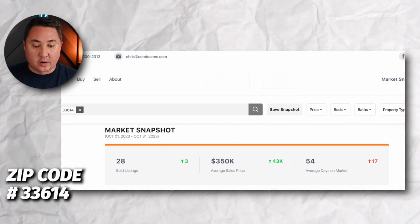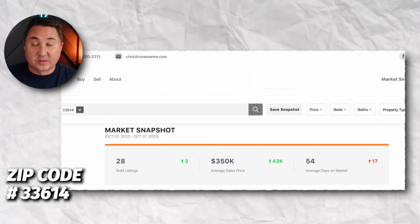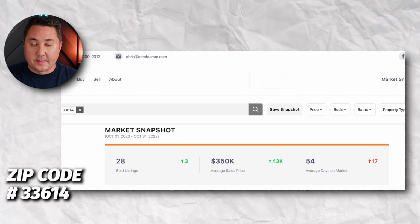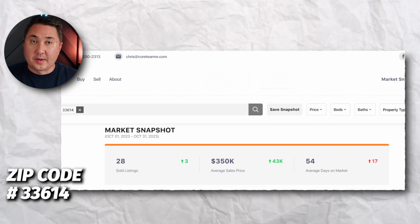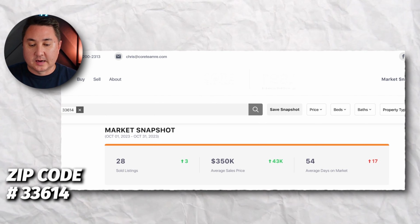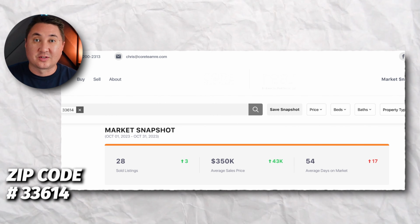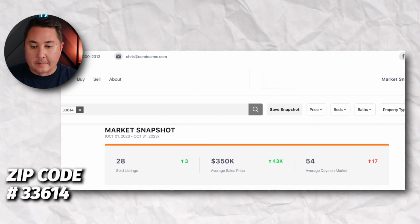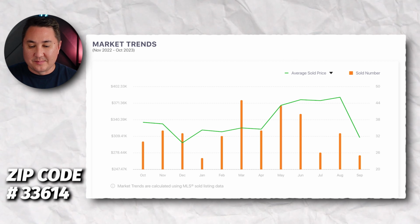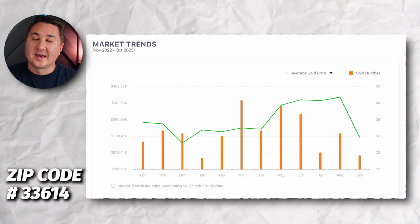So pulling this up on the market snapshot, $350K average sales price. I would say that's pretty much par for the course, maybe a little bit higher, actually maybe even a little bit lower too, so it depends. It's a mixed market down there. So 43% rate year over year increase, but let's pull up and see what's been going on for the past 12 months in 33614. So here we can see it was at the height of the market in May, June, July, even in August. So the summer months, super hot, which doesn't surprise me.